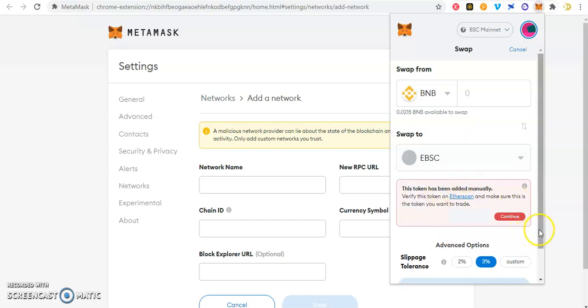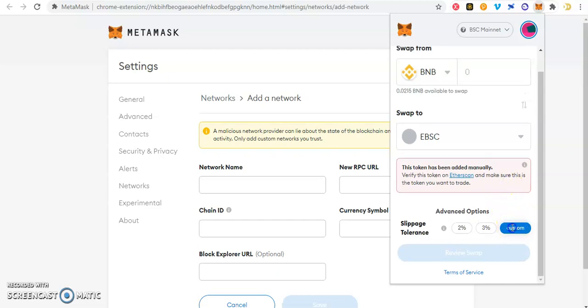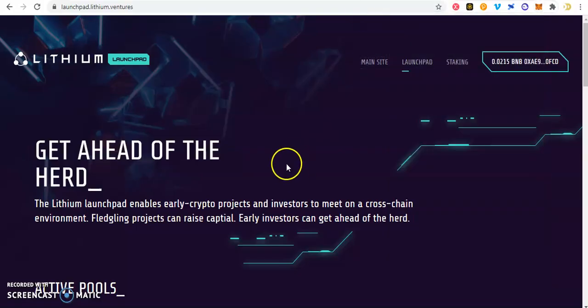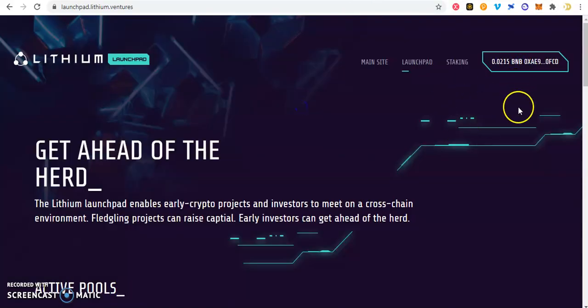It doesn't let you use low slippage, so you have to use a custom slippage as well. The admin in their Telegram group said just use 8 or 9%, so I used 10%. Then you press continue and type in the custom amount. Actually, they said 8 or 9, so just use 9. Then you swap it that way, and you've got EBSC token sitting in your MetaMask wallet, which then connects to Lithium. When you click up here, you will be asked to connect your MetaMask wallet. Mine's connected.